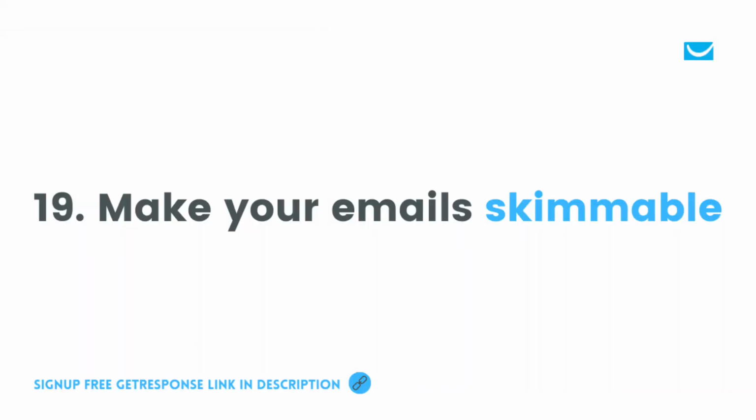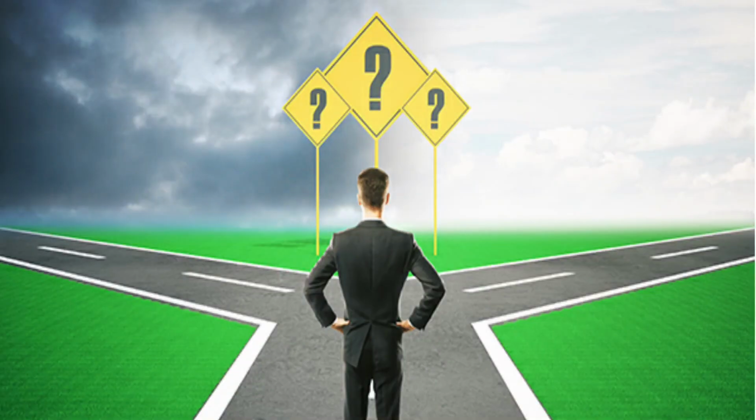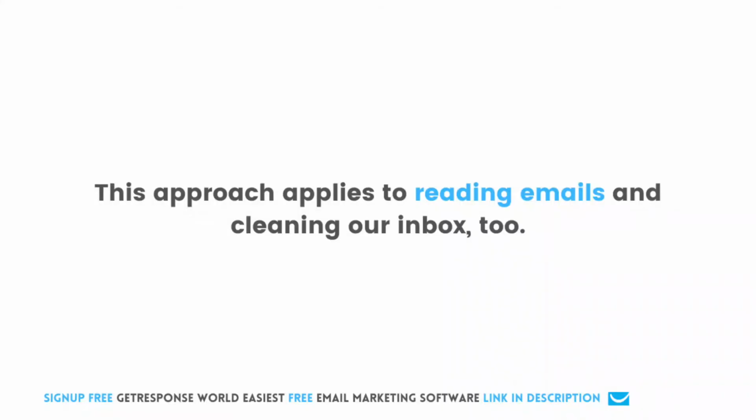19. Make your emails skimmable. We're all busy people these days. We're also being distracted by different things, people, and marketing messages every single moment. That's why we often choose the easiest and quickest path to get the job done, whatever that job is. This approach applies to reading emails and cleaning our inbox too.